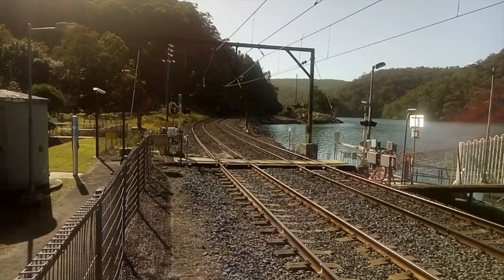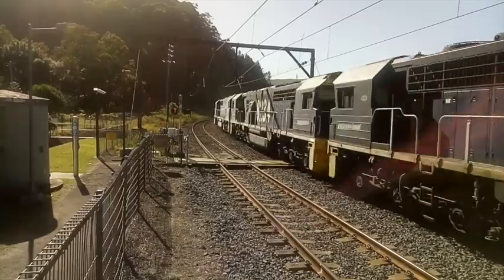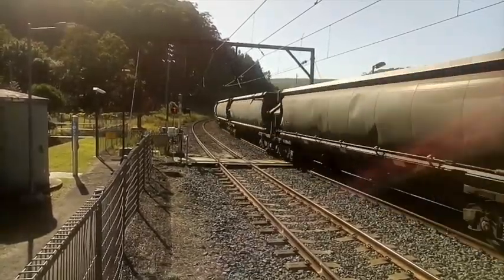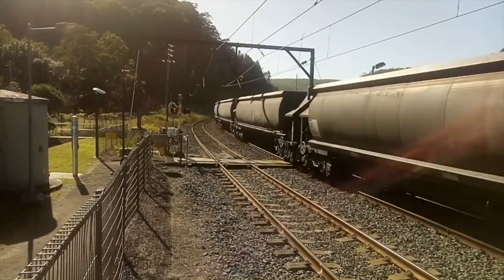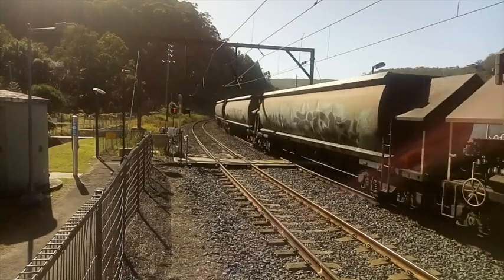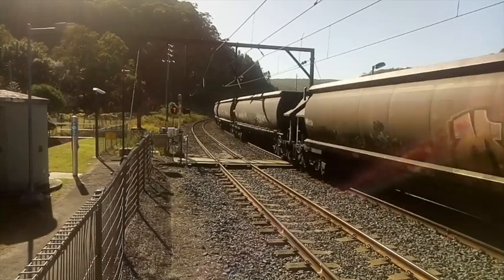Okay, we should have another freight train. Yep. Is this Pacific National again? 82 classes with Pacific National. 8232 leading, followed by 8234, 8248, and 8235.